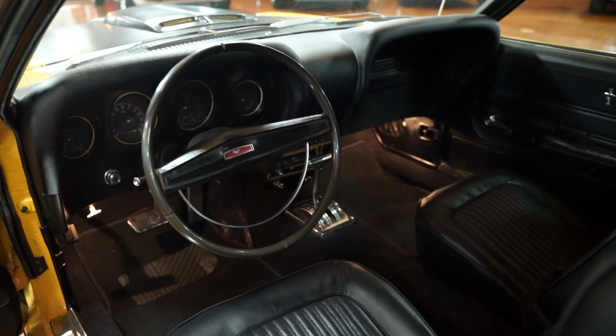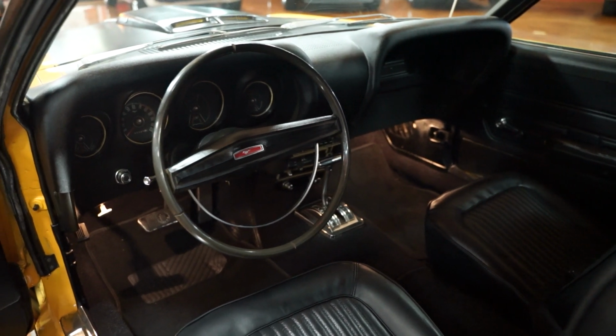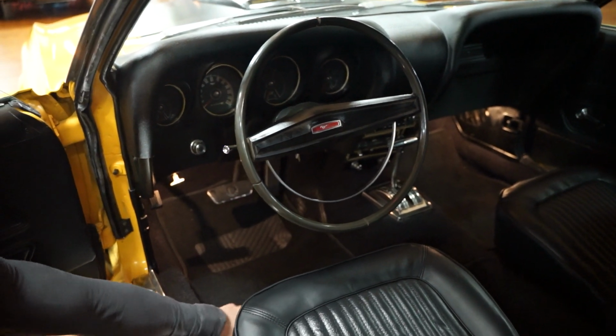Steering wheels are cheap enough to buy. You can get one from Summit or Jegs or somebody like that for, you know, $150 for a really nice one. So if you want to put a new steering wheel on it, that's up to you.